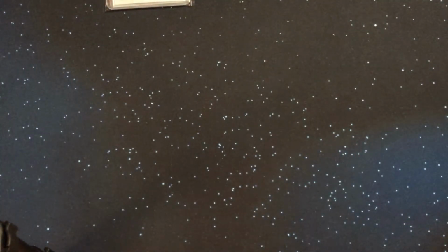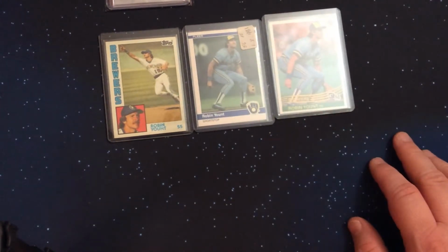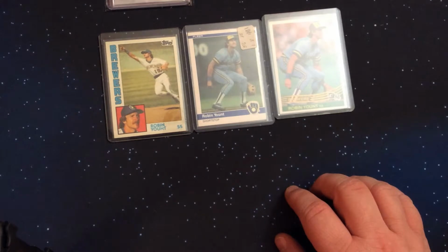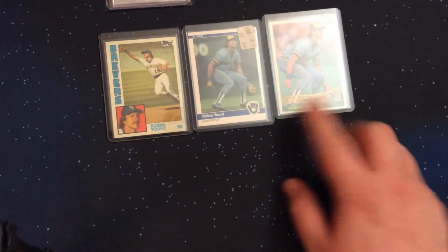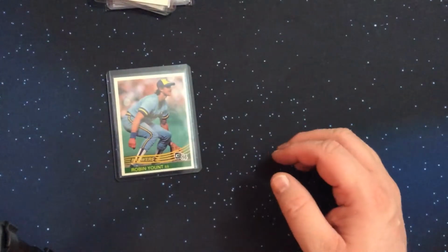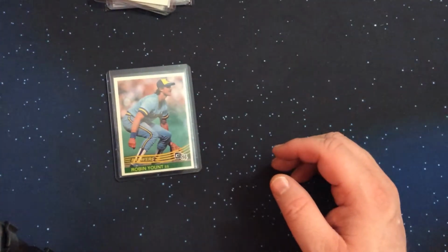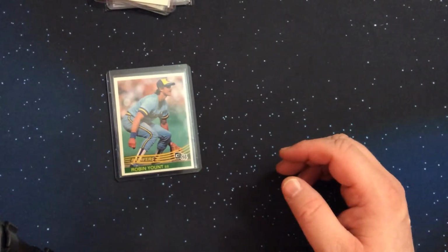The other quick thing that I picked up was, those that follow the channel or know me know that I collect Robin Yount cards. So I was able for a couple bucks to get one each of the three main 1984 set cards: Topps, Fleer, and Donruss for Robin Yount. Really, the card that I wanted is the Donruss card. The reason for that is I didn't have a 1984 Donruss Robin Yount. It's kind of a big gap.